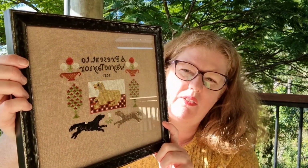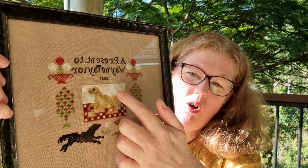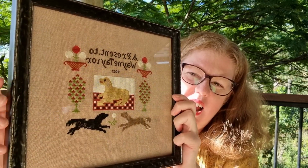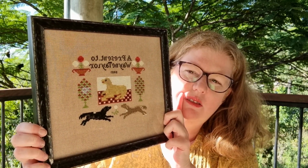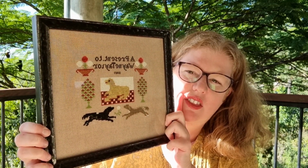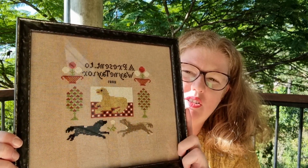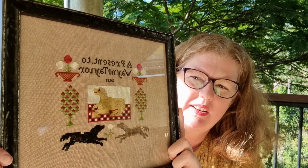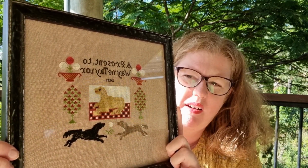Yeah, I think it's 32 count. I did it 2/2. And the creamy white behind the dog on the rug, and the white in the checkers, is Gumnut Silks thread that I had. I can't remember the name of it, but it's just a nice cream color, creamy white. And then the red is just a red I had floating in my DMC pile, and black is 310.